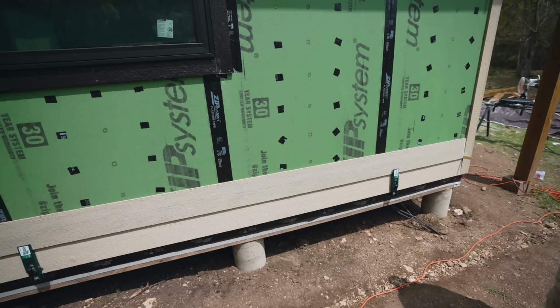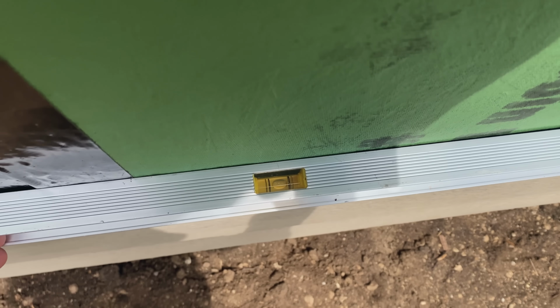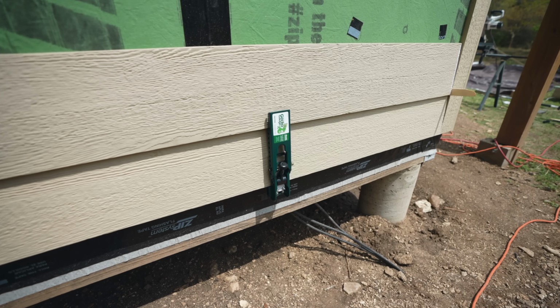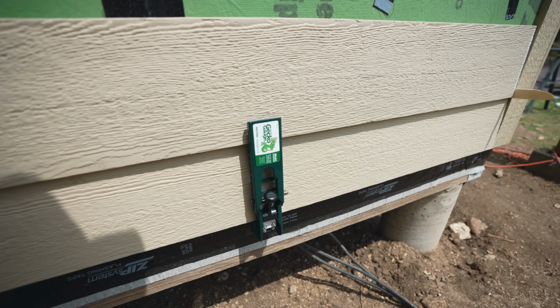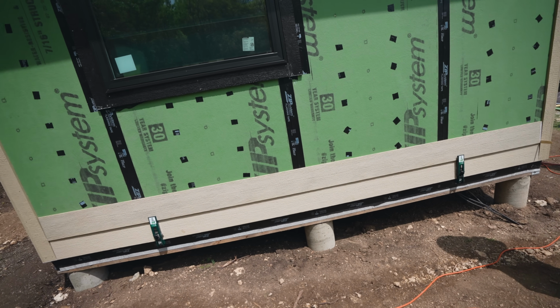We officially have 2 pieces on there and we're feeling pretty good. We're on the second course and it is dead level in the middle, which should mean it's gonna go perfectly straight up to the top. We have these handy little clips that you put on and it has a preset size. You put 2 of them on and then you just set the siding on top of it. Takes all the guesswork out of it.